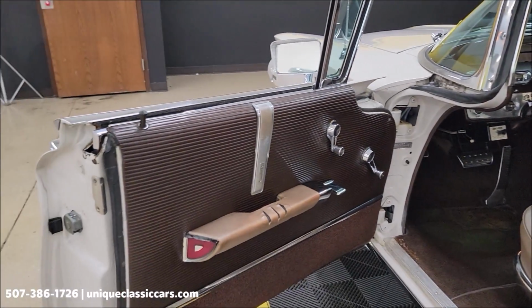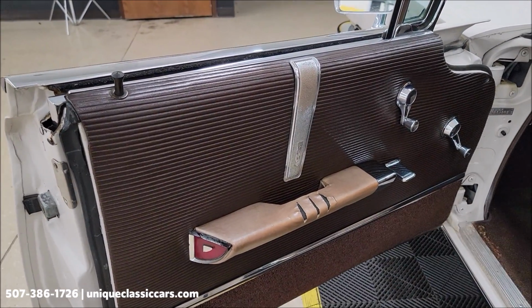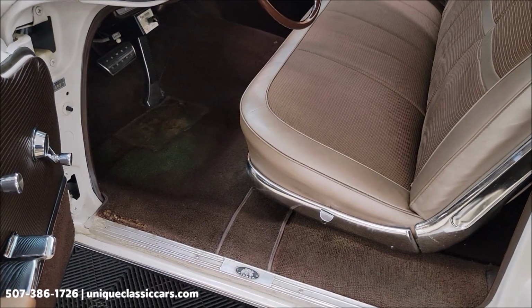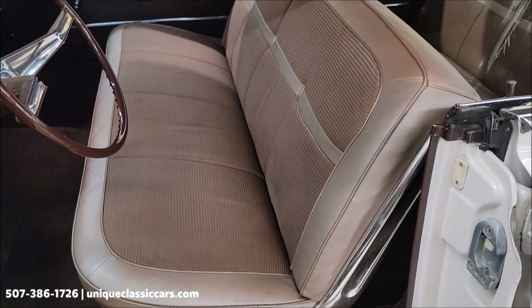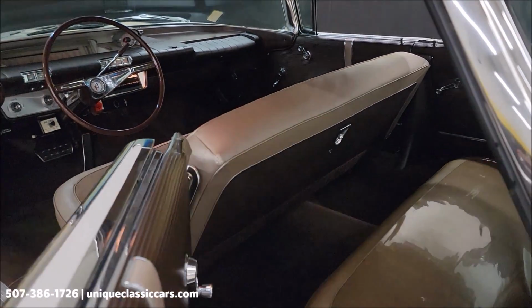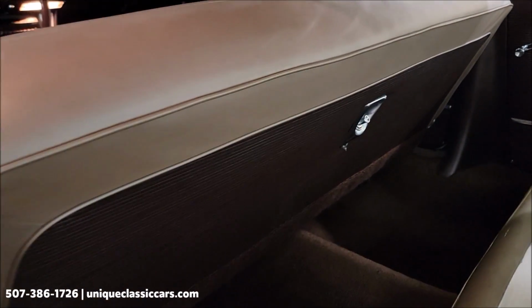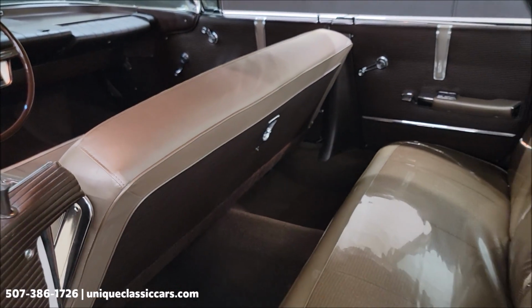All right, door panels, and these look like they could be the original door panels. They do show a little bit of age on the armrest. Carpeting as well. Seats, nice shape, free of any major rips, tears, holes. Gonna want to see what it looks like in the rear seat. Of course, back in that era, look at that cigarette lighter in the back of the front seat.